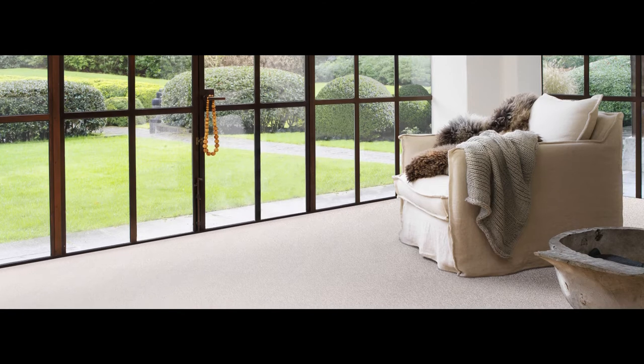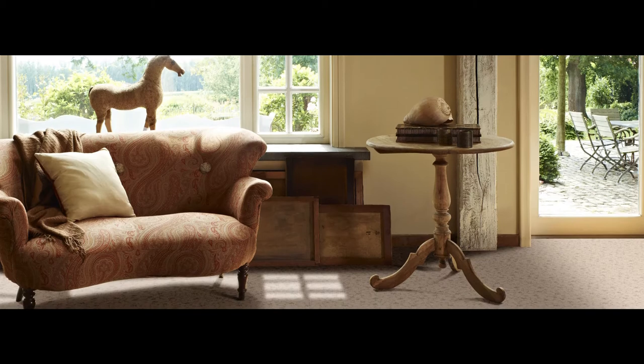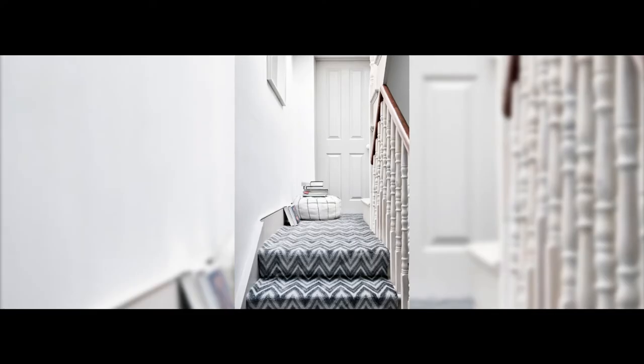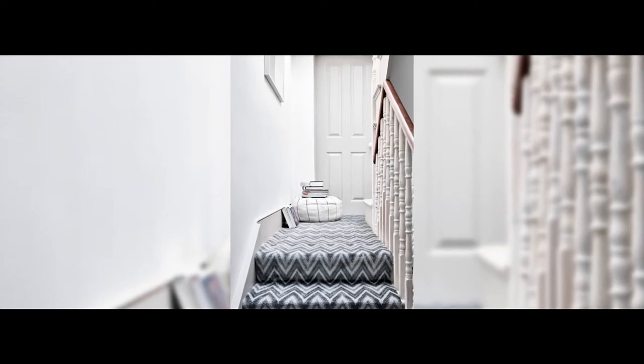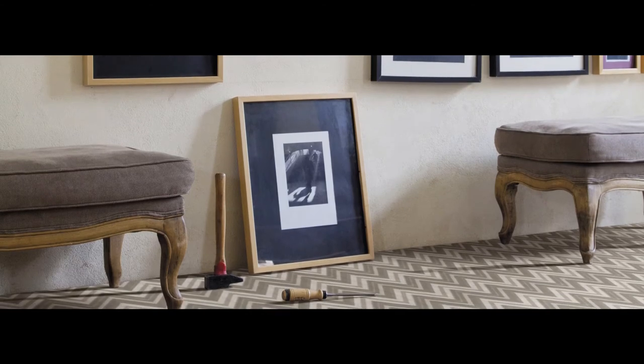The rich and fascinating colors of Echoes enhance any interior. Valentina comes in four patterns: diamond, floral, plaid, and chevron, in trendy shades of blue, grey, beige, and pink, giving any room a warm and sophisticated look.